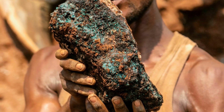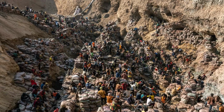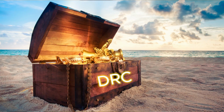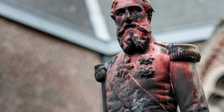The DRC has long been a major player in mineral mining. It's rich in materials like copper, coltan, diamonds, gold, tin, tungsten, zinc, manganese, and lithium. Basically a treasure trove of resources. This kind of abundance has led to centuries of exploitation, starting back in the colonial era when Belgium's King Leopold II notoriously forced the Congolese people to harvest rubber under brutal conditions.